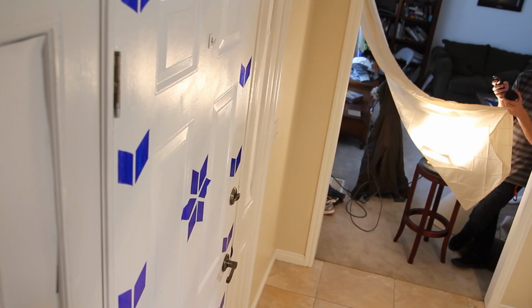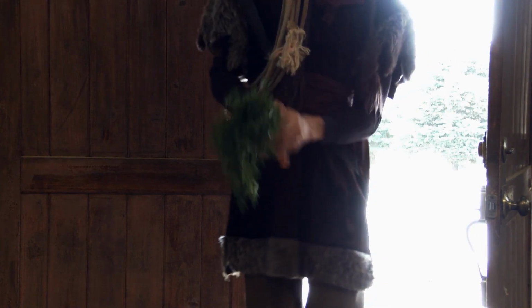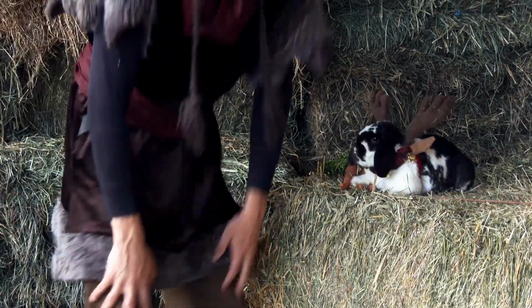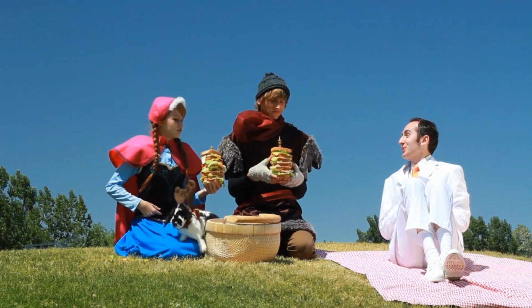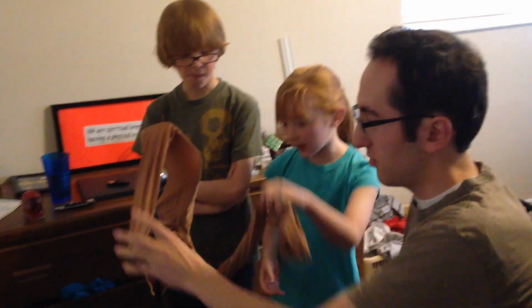For lighting, we just used industrial lights with curtains. Also right here you can see the laminate paper sticking to Ari. With Reindeers Are Better Than People, we actually didn't have a reindeer. What you see is a bunny dressed up as a reindeer. Spoiler, I know.